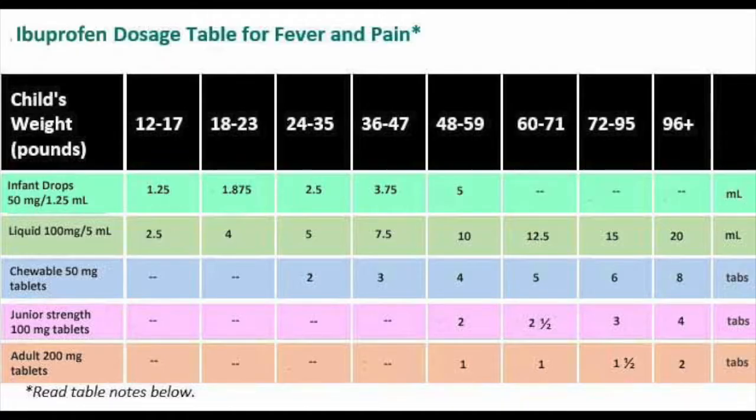One other important thing to note is that there's only one liquid concentration of Tylenol on the market. It is 160 milligrams of medication in every 5 milliliters of liquid, so there's only one on the chart there. The others are other forms of the medication like dissolvables or pills. Ibuprofen still comes in 2 concentrations, one being 50 milligrams in every 1.25 milliliters, sometimes called the infant dosing, as well as 100 milligrams in every 5 milliliters.